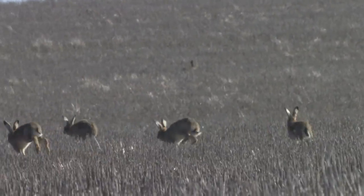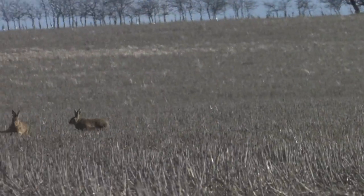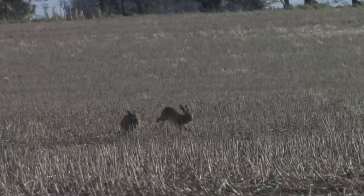Our perseverance finally paid off one sunny morning in Norfolk. I can't explain what happened, but hares all over the county had woken up with their boxing gloves on.